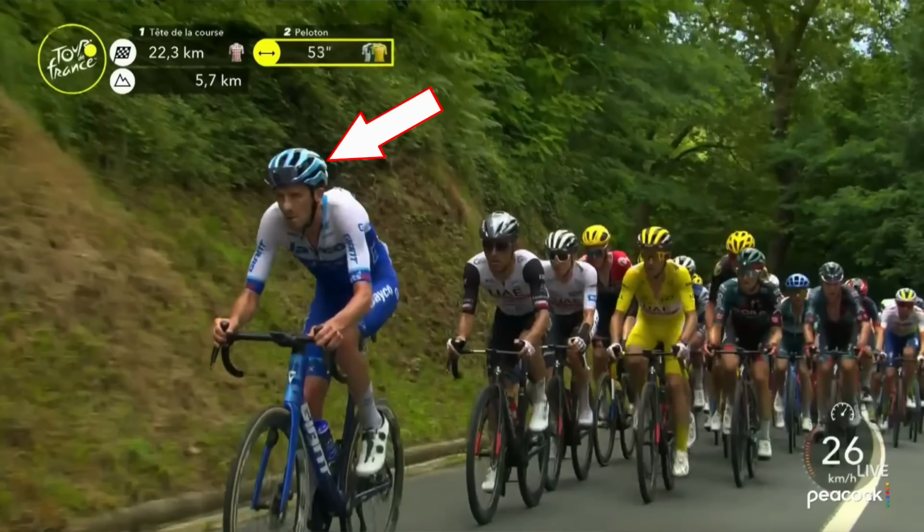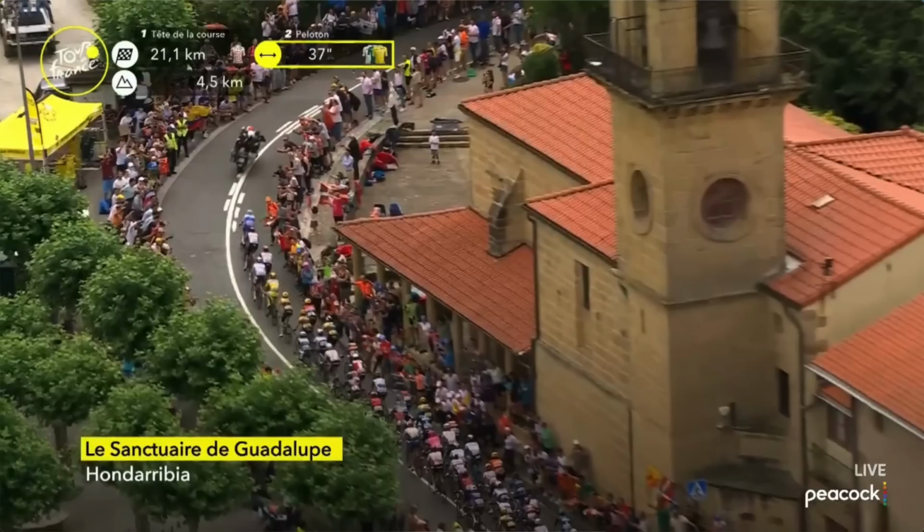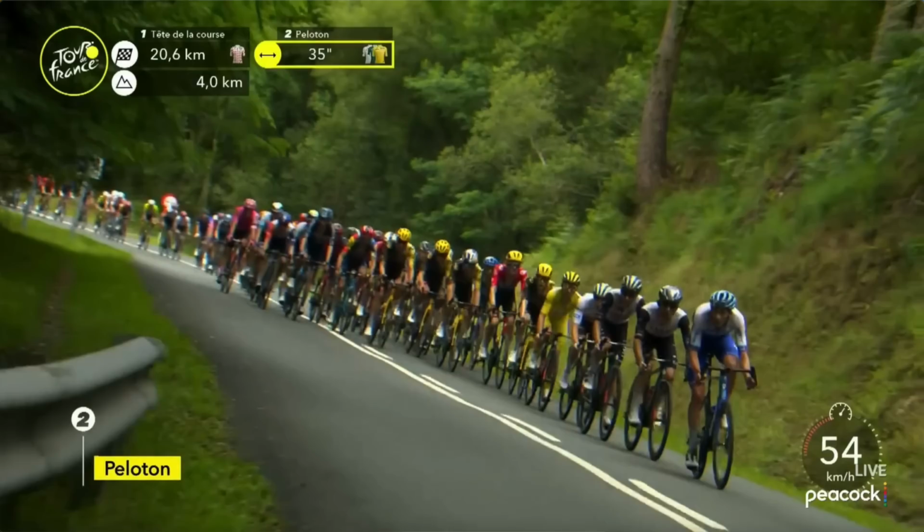Now, again, I don't get it. We saw yesterday that Simon Yates didn't have Chris Harper with him for much once the final climb started, and he's the only pure climber set on Jaco Lula besides Simon Yates himself. So I would want to keep at least Chris Harper fresh, but Chris Harper's got other ideas. He's drilling it as the climb softens up a little bit as they go by the Sanctuary Church on the right side. It's fast as you see the peloton starting to fall apart.